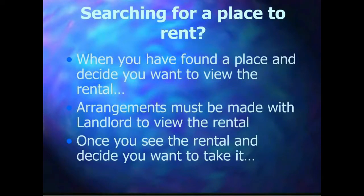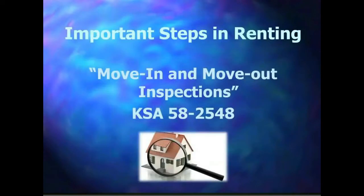When individuals start searching for a place to rent, certain considerations are made. Specifically, when you have found a place and decide you want to view the rental, arrangements must be made with a landlord to go see the rental. But once you see the rental and decide that yes, you do want to take it, there are certain steps that will be required. Under KSA 58-2548, move-in and move-out inspections are discussed.